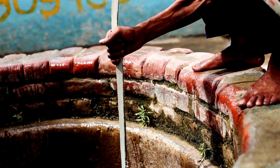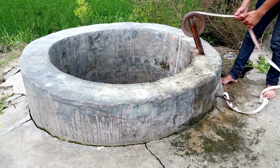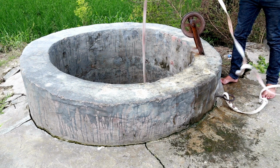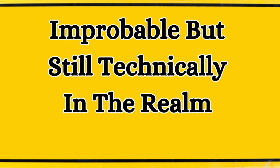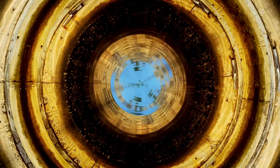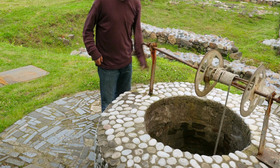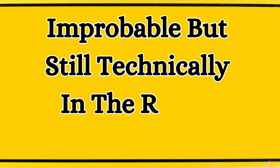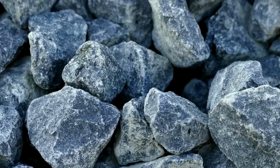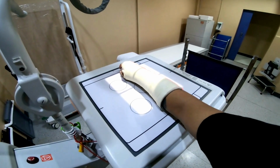Your character is pulling the well bucket up a 100-foot deep well and loses their grip on the rope, causing the bucket to fall back into the water and they have to start pulling it up all over again. Improbable, but still technically in the realm of possibilities. Your character has a deep 800-foot well and they struggle to pull the 16 pounds of water up repeatedly so that they will have enough water for the day. Also improbable, but still technically in the realm of possibilities. Your character struggles to lift a millstone and drops it on their fingers, breaking them.